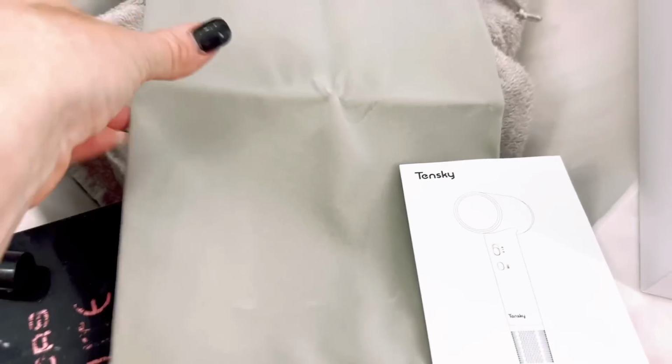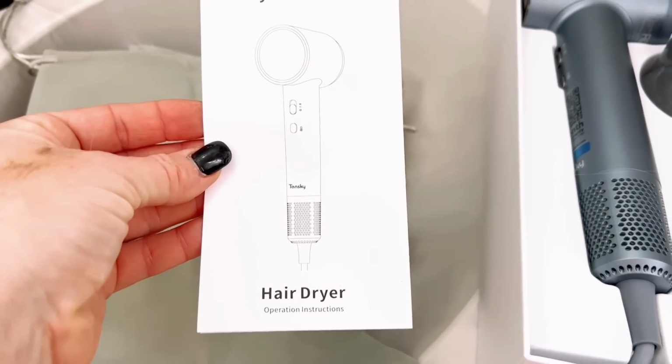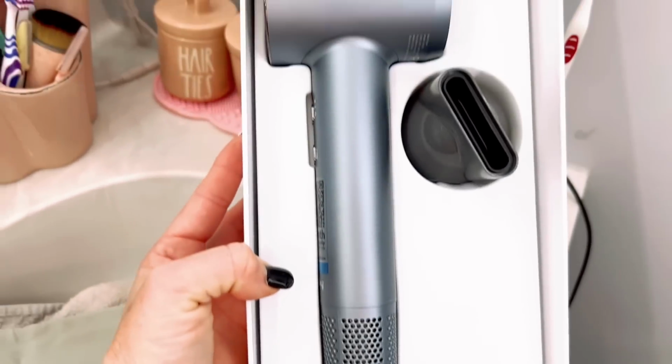Let's check this hair dryer out. Okay, so it comes with this cute little velvet bag, very nice to keep it in. We've also got a little operation instructions manual here. And look at how nice this hair dryer looks.